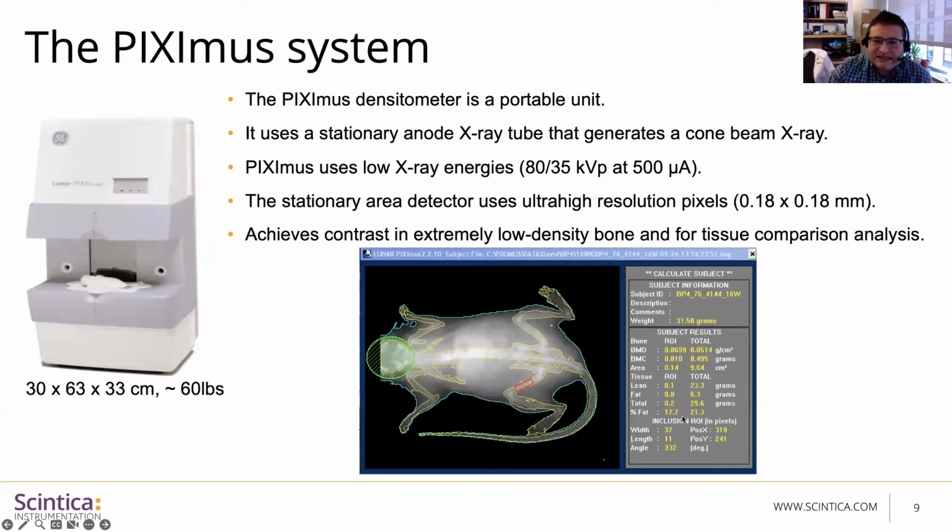So here you see the image of the skeleton of the mice that is outlined in yellow and the whole mouse outlined in blue. And you see the little red rectangle at the femoral site. That's because we were looking at overall bone mineral density, but also femoral, so site-specific ones. And we use the femur routinely for this.